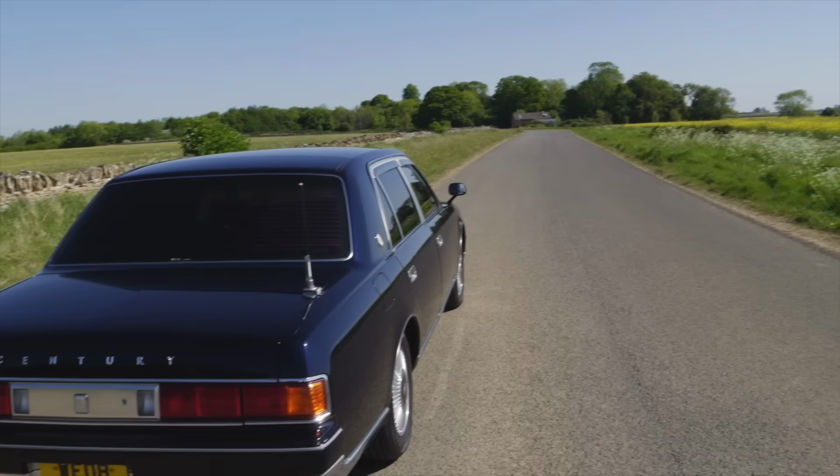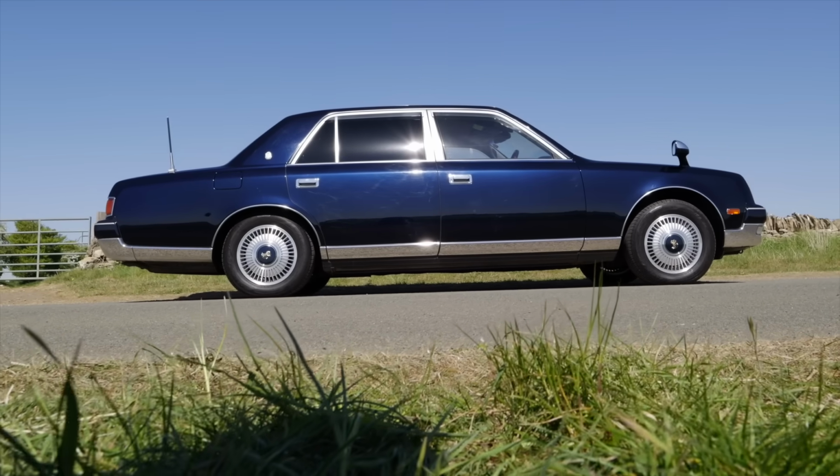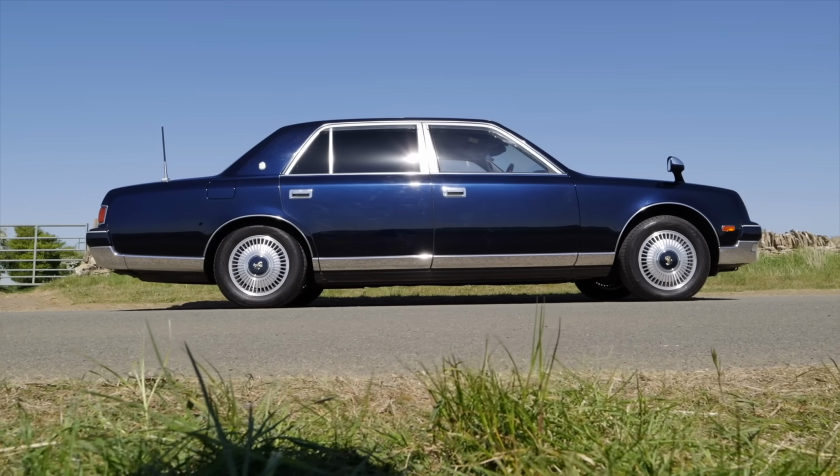Now we do need to talk about the looks, and I'd always been very, very underwhelmed. I know they're not supposed to be flashy, but I thought surely Toyota can do better than that. But in the flesh, they look a lot better, a lot more impressive. It's still not the kind of car that will really grab your eye. They're just not ostentatious, but there's some really nice detailing on the body.